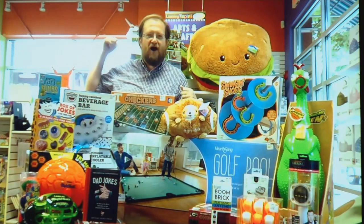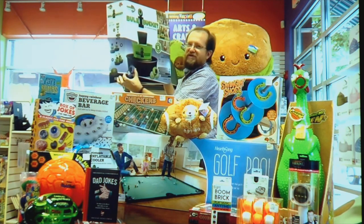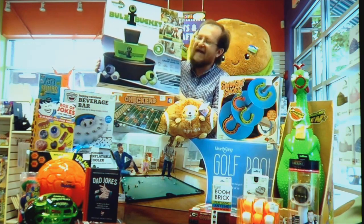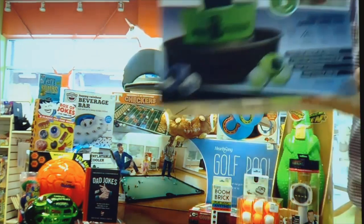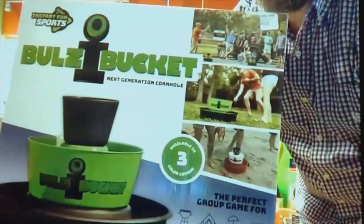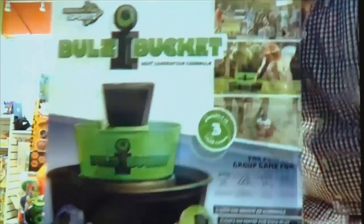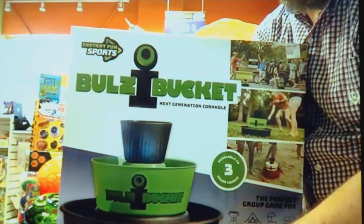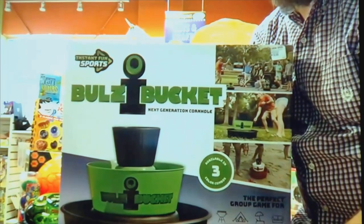I'm actually going to start behind me because this item right here is called Bullseye Bucket, and it's kind of like cornhole, but stacked. You can see that. I'm going to bring it over here so you can see better, Julie. It's super lightweight. You get two of these buckets and they stack together, and you're throwing a little hacky sack almost into either of those for more points. It's the super carnival game.